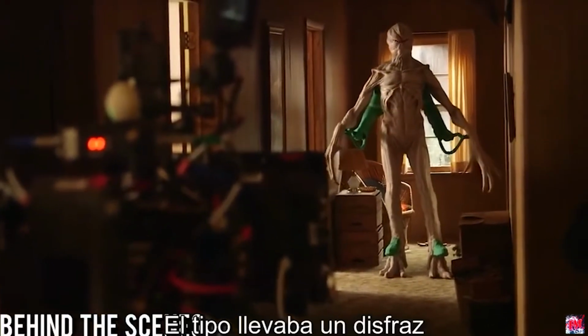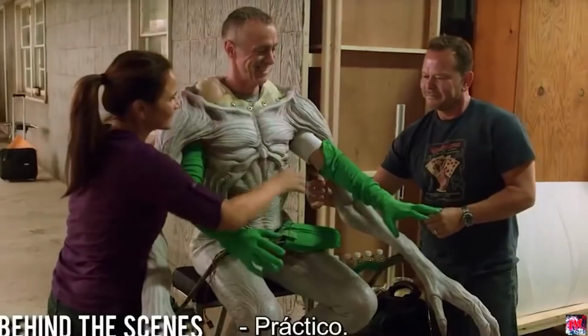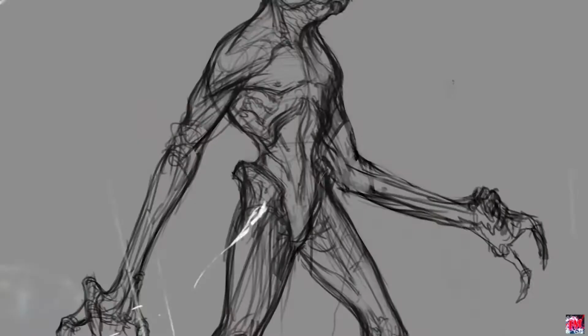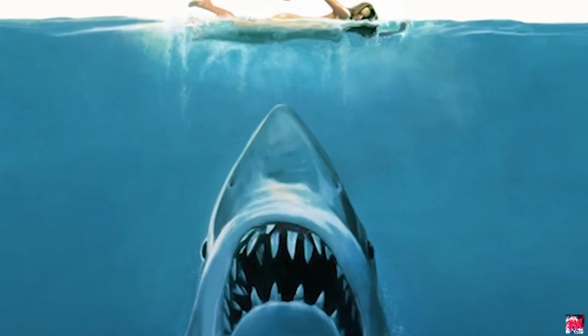He used his own arms to move the long arms, and it was covered in green because it's easier to remove in post-production. He worked in such roles previously in many movies like World War Z and Aliens. But to differentiate the Demogorgon from other monsters, the Duffer Brothers used the shark's mouth effect from the popular movie Jaws to make it even scarier.